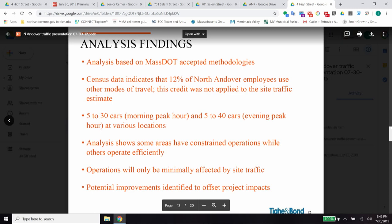Theoretically, it's public transportation, work from home, two-person carpools, three-person carpools. There are multiple metrics available within the census database, but when you look at the data in aggregate, you could say that right off the bat, 12% of the traffic would not contribute to some of the impacts in the areas that we are looking at. But again, while we quantified that metric, we did not take credit for that number. We analyzed as if everyone's driving a car to and from this.